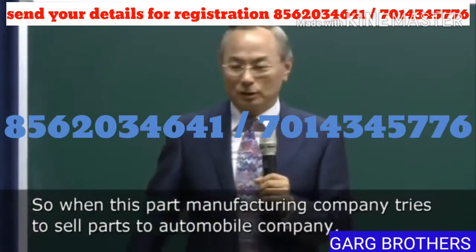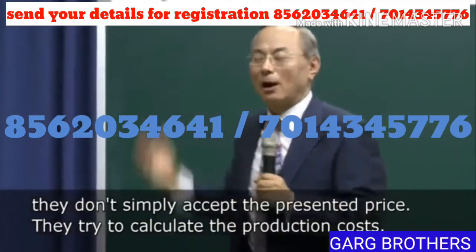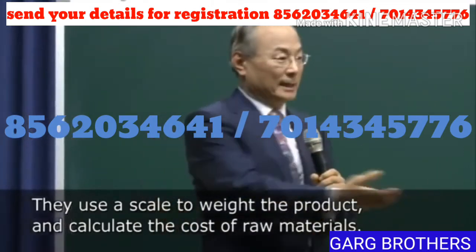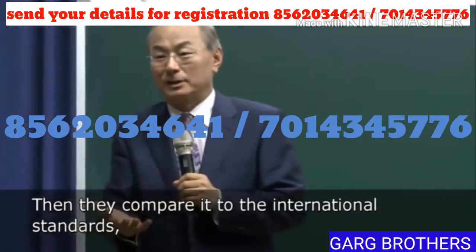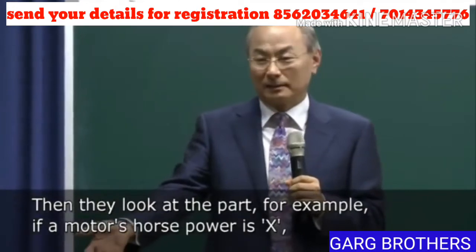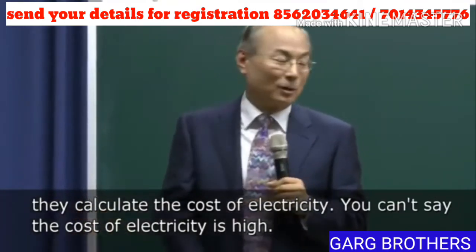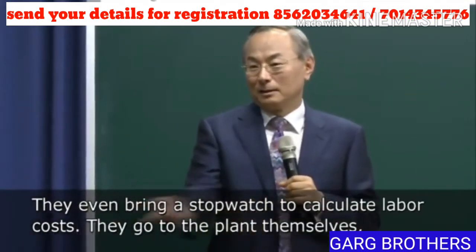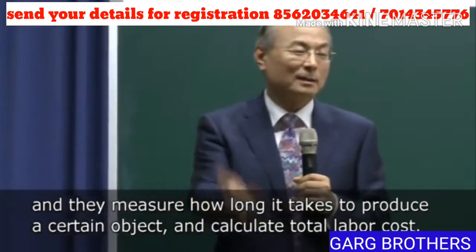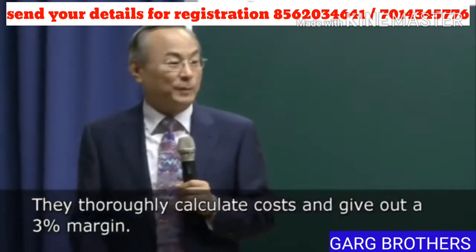So when this parts manufacturing company tries to sell the parts to automobile companies, they don't simply accept the presented price. They try to calculate the production costs. They use a scale to weigh the product and calculate the cost of raw materials. Then they compare it to the international standards. And they are able to calculate the cost per gram of the materials. Then they look at the part. For example, if a motor's horsepower is X, they calculate the cost of electricity. You can't say the cost of electricity is high. They even bring a stopwatch to calculate labor costs. They go to the plant themselves, and they measure how long it takes to produce a certain object, and calculate the total labor cost. They refer to this as management by the second. They thoroughly calculate costs and give out a 3% margin.